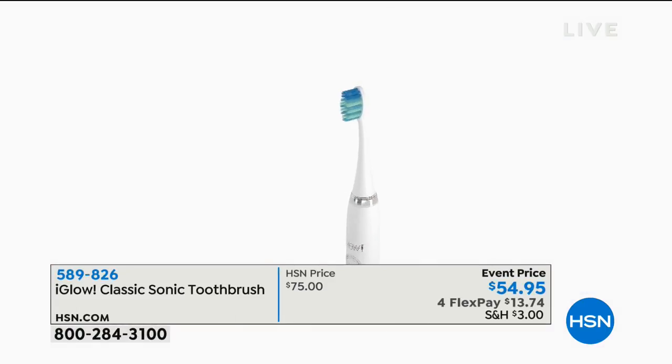Because when we're manually brushing our teeth, if we're scrubbing too hard, we can be wearing away our enamel. We could be damaging our gums, and we're not getting any of that sonic power. So if you are ready to take that sonic journey, today is a great day to do it. Or if you're just looking for a sonic brush with a little bit more versatility, meet the iGlow.